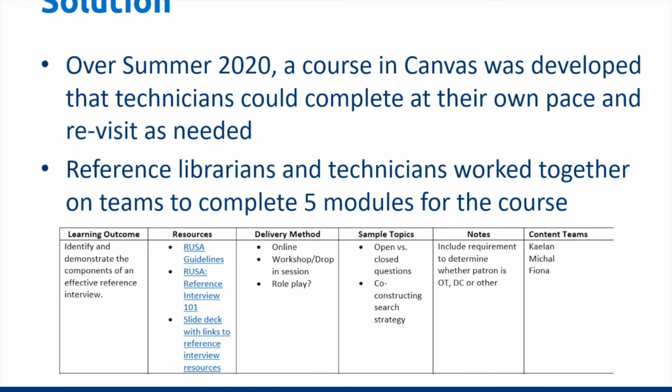The first thing we decided on was the mode of instruction. Ontario Tech was in the process of transitioning from Blackboard to Canvas, and we had been able to get a library sandbox created for us on the new platform. We decided to create a course in Canvas which the technicians could enroll in as students. The course would consist of modules which they could follow at their own pace and revisit as necessary.